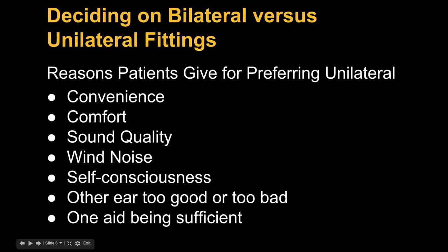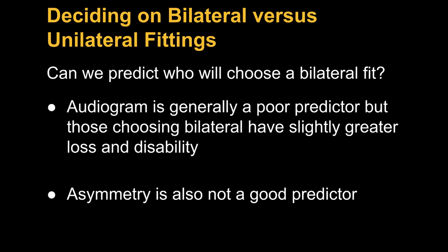Or they may also just report that one aid is good enough. The amount of benefit they get from one hearing aid is satisfactory to them, so they don't need a second hearing aid. So it would be nice if we had the ability to predict who's going to choose a bilateral fit versus who's going to choose a unilateral fit.